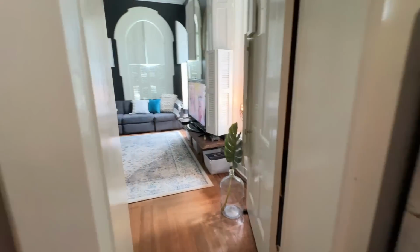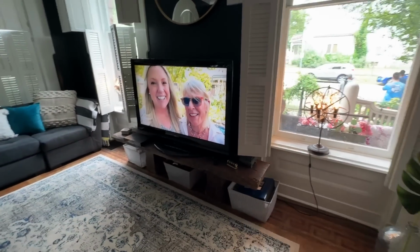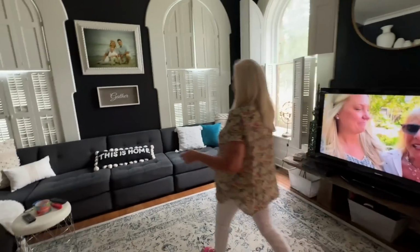Yeah, this is our living room. This is the main, oh my God. First of all, look who's on the TV. She's been on repeat today. She was buttering me up.